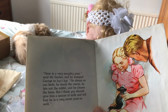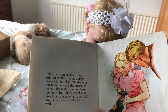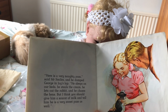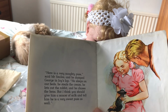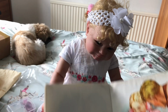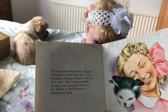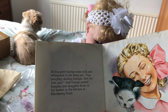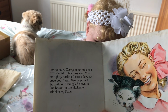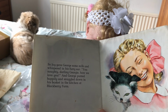"Here is a very naughty puss," said Mr. Smiles, and he dumped George in Joy's lap. "He sleeps on our beds, he steals the cream, he lets out the rabbit, and he chases the hens. But I think you should give him a saucer of milk and tell him he is a very sweet puss as well." So Joy gave George some milk and whispered in his furry ear, "You naughty, darling Georgie, how we love you." And George purred happily and snuggled down in his basket in the kitchen at Blackberry Farm.